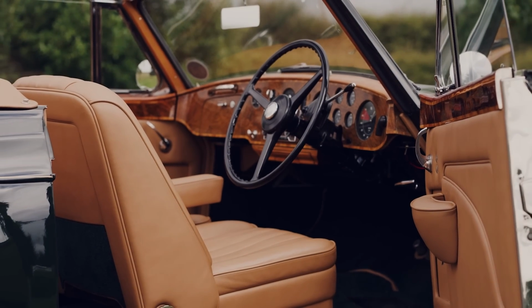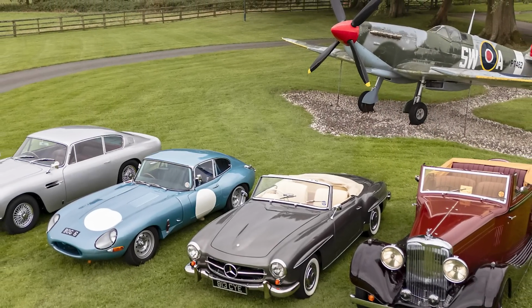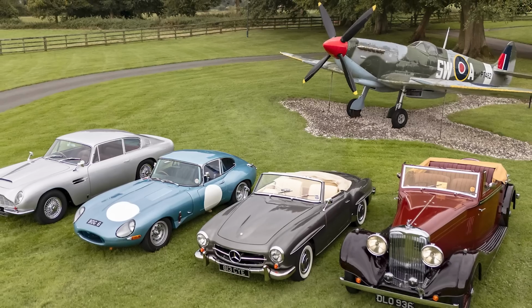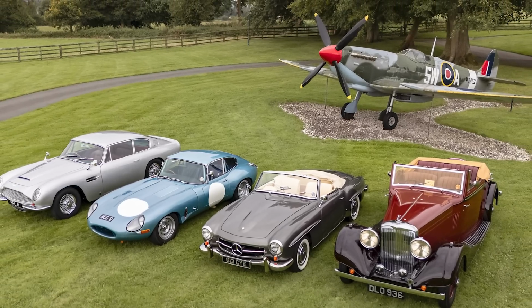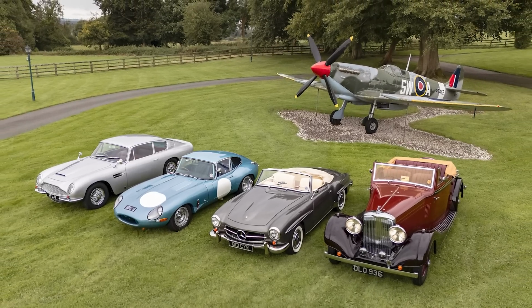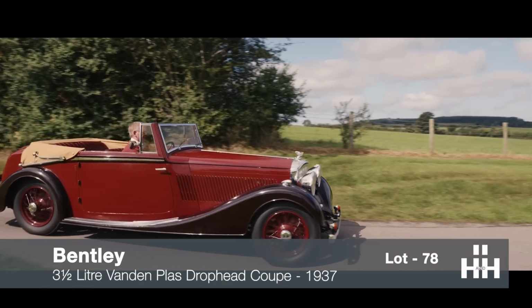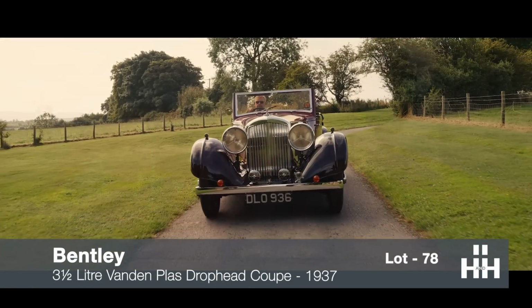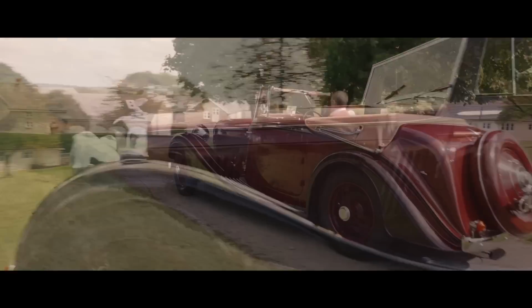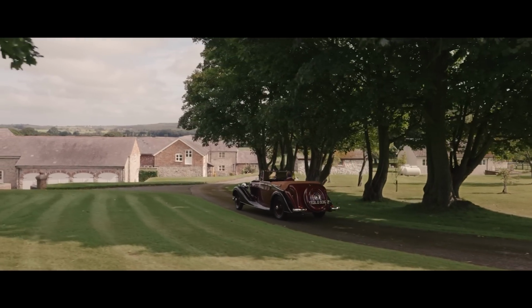Talking of impressive machinery, we've got 4 cars entered from the Merlin collection, all of which are standout in terms of condition, history, everything. They are just wonderful and a real cut above what we would normally expect. So we have the 1937 Derby Bentley 3.5 litre Vanden Plas drop head coupe. Now this is a car that we've known for some time. We did actually sell it via one of our sales to the vendor in 2013.